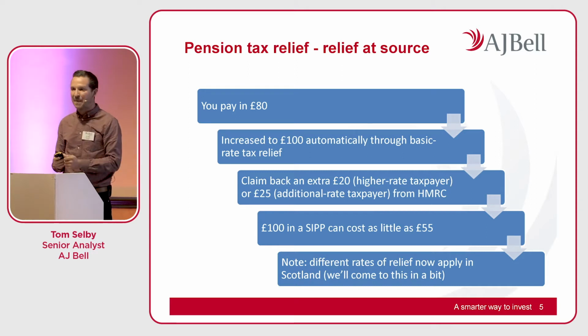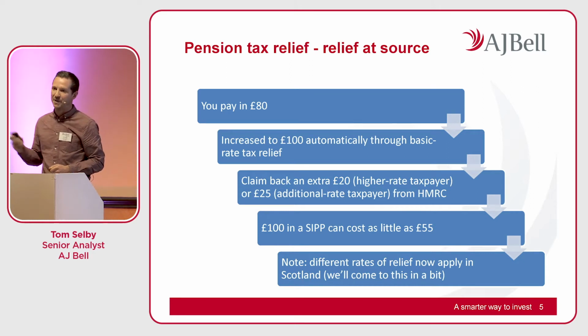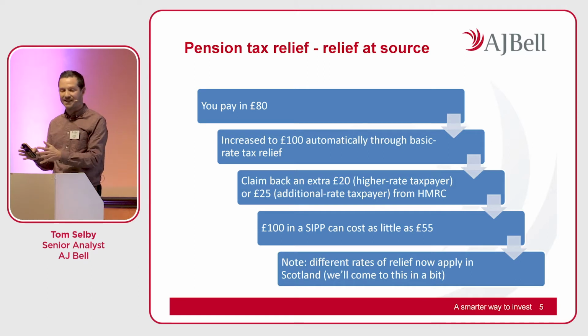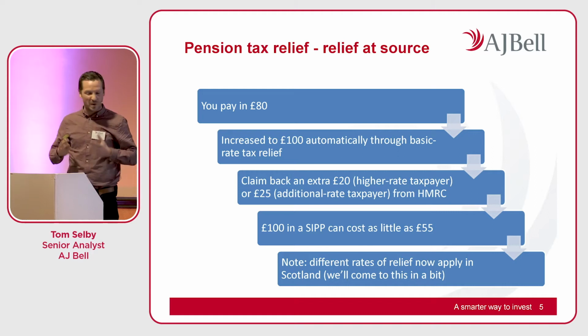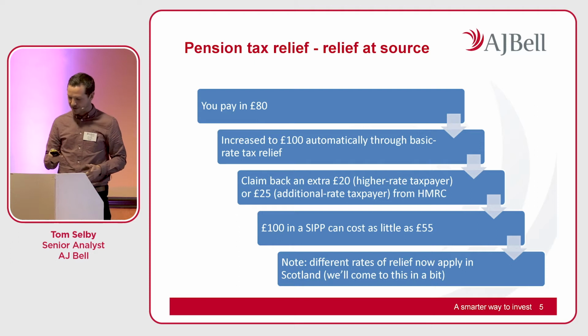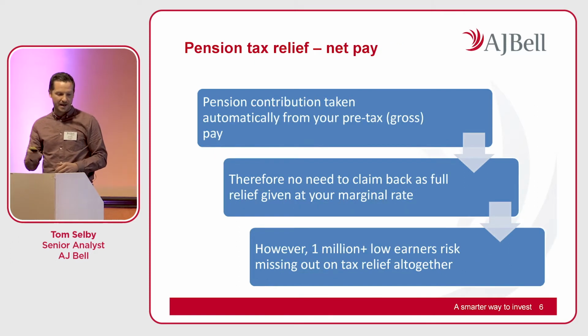So relief at source, you pay in £80, you automatically get £100 in your pension through basic rate tax relief. You can then claim back an extra 20 quid if you're a high rate taxpayer, or an extra 25 quid if you're an additional rate taxpayer. So it can cost you 55 quid to get 100 quid in your SIPP. That's a pretty amazing deal, and I think historically we as the industry have not been very good at explaining those quite simple ways that can work. As I mentioned, it works slightly differently in Scotland, and I'll go into that in a moment.